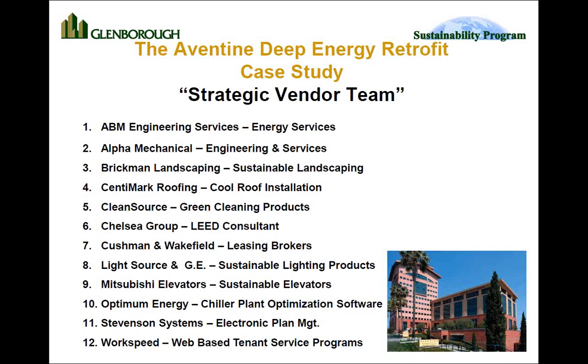This was our strategic vendor team, and as we started to do some of the deep energy retrofits and system changes, we also at some point started a LEED certification project, as I mentioned earlier. So we enlisted many vendor experts onto our team to help us in this endeavor to reduce a significant amount of energy and turn this into one of the most energy efficient buildings in the nation, if not the world.